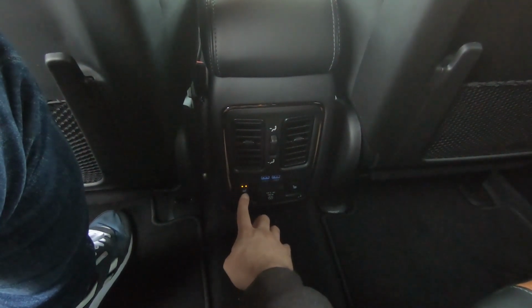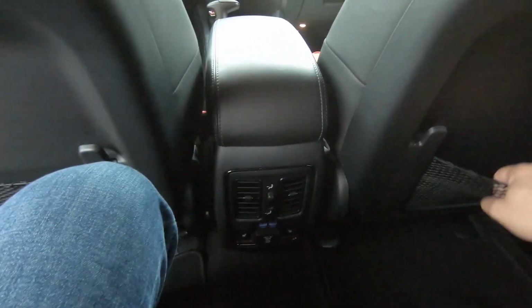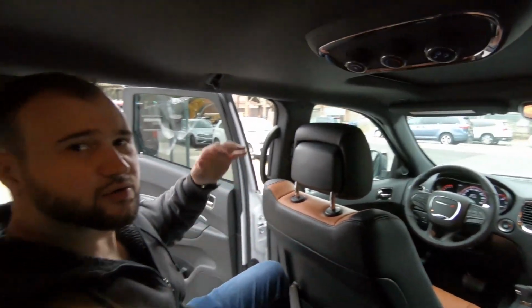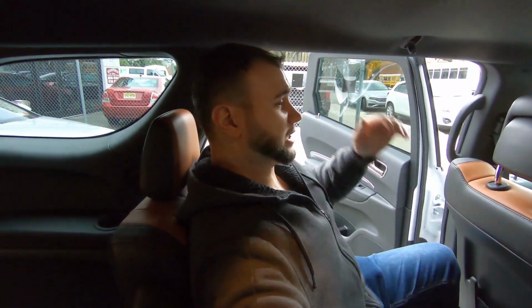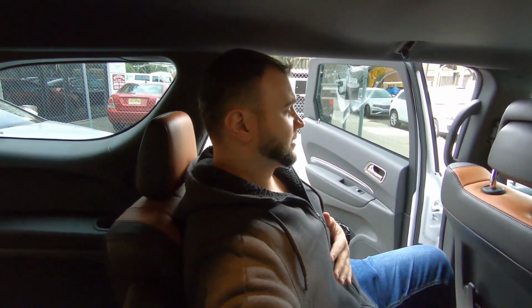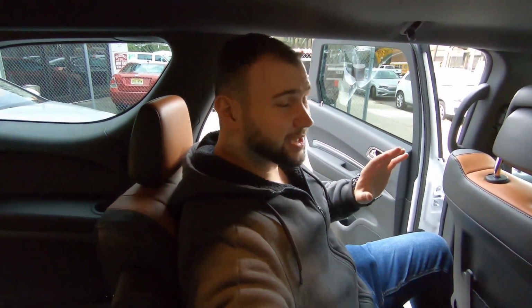You have heated seats, two-way heated seats in the back as well. You have some net storage here, and in terms of the legroom, there's a lot of legroom here, and there is a lot of headroom here as well. I'm a 6 feet tall individual, and as you can see, I feel comfortable here. I think a 7 feet tall individual would be okay here. This is something that not a lot of vehicles can really brag about.